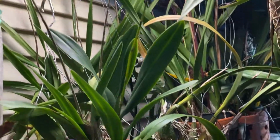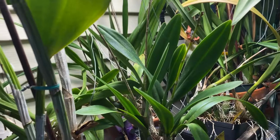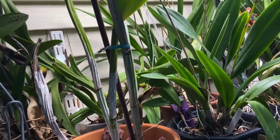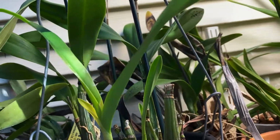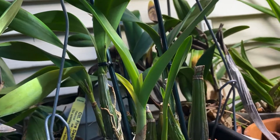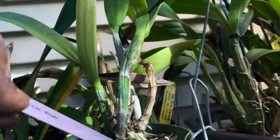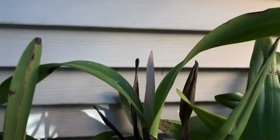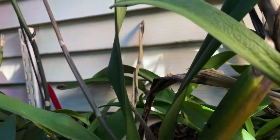And these are my encyclias. This is my no, that's my Jamaica Red. Catatante. Here's my Charlie Brown, Epicattleya Charlie Brown. It's got a sheath here. And this is my Rojo. It's got that sheath. Hoping that does something.